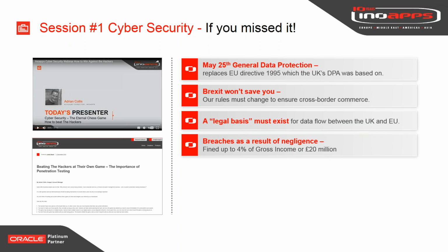To recap on those, on the 25th of May 2018, the General Data Protection Regulation will replace the current EU directives which was put in place in 1995, and that is what the UK's Data Protection Act was based on. Very topical at the moment with yesterday's events, obviously Brexit. Brexit won't actually save you from your obligations towards GDPR.